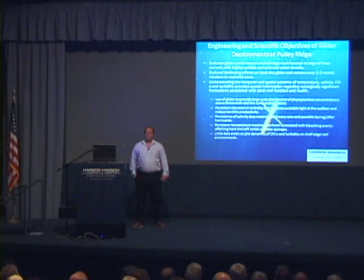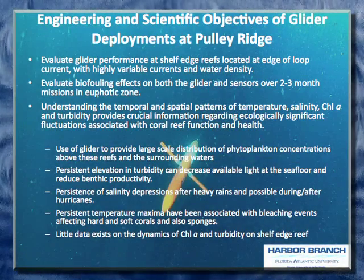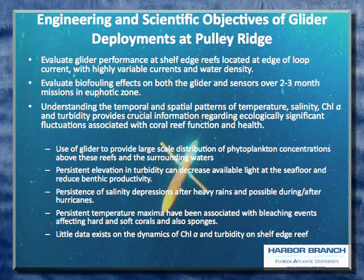And so we wanted to evaluate that in that environment, and also because very little data exists using gliders in these types of areas over long durations. Although the reefs are in 60, 70 meters of water, we're still in the euphotic zone, so from top to bottom there's light, and when there's light and there's nutrients, things grow, like algae on the vehicle and around the sensors. So we wanted to evaluate the effects of biofouling over these 2 to 3 month missions.